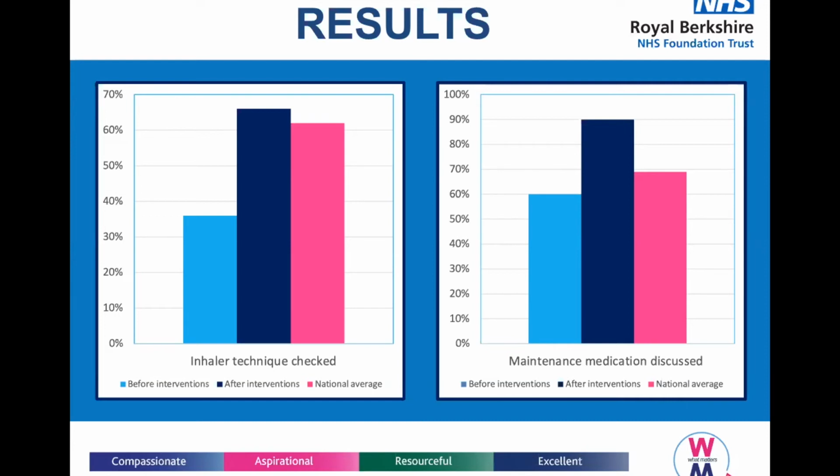of 15 months. So initially, Royal Berkshire Hospital was below the national average in several areas and showed room for improvement. However, instead of waiting for the next NACAP cycle, we put the earlier mentioned interventions in place and re-audited our patient notes for 2 months before the next national cycle. And this re-audit demonstrated significant improvements.